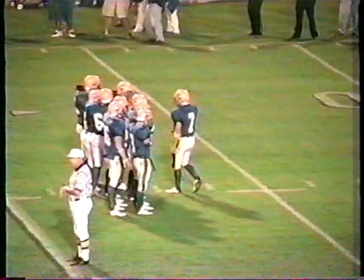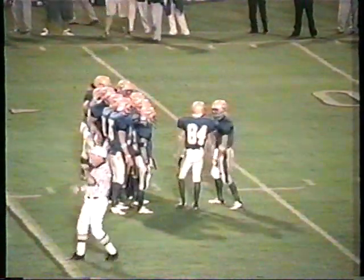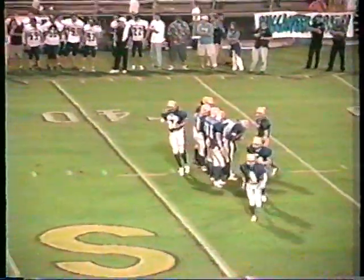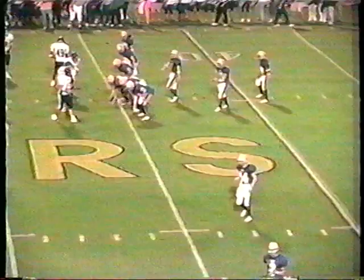Golden Tours needed one more block that time, Bruce. There was one man that came and met Carlin just past the line of scrimmage. Other than that, everyone else was blocked. This team gives up just 61 yards rushing per ball game. They're not overly big, but they look very quick.